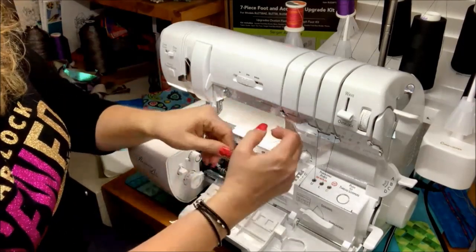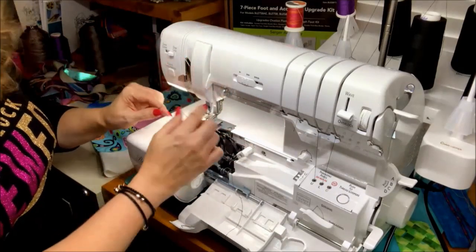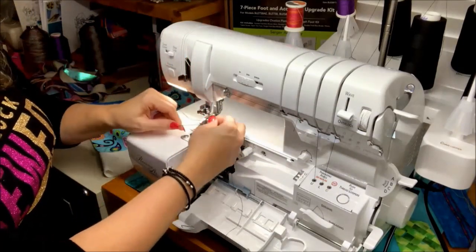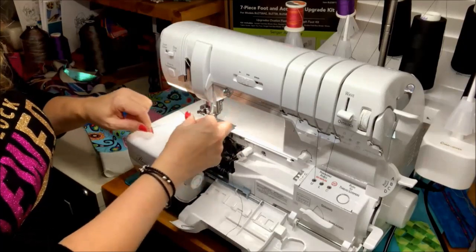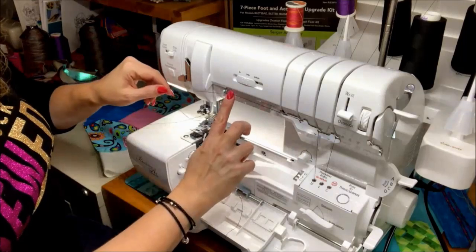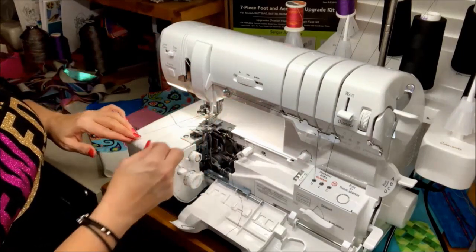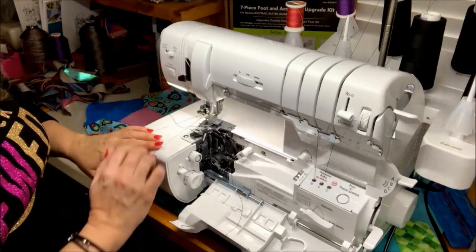So we're going to take our needle thread over, up and around. Don't forget your take-up lever right here on the front, up and around, behind the threading guide. And now I know I'm not going to be able to get super close on this next part, but oh my gosh, you guys, years ago, people would always say, well, we need a threader on our machines. We need a threader.